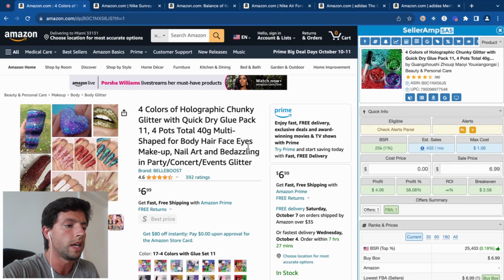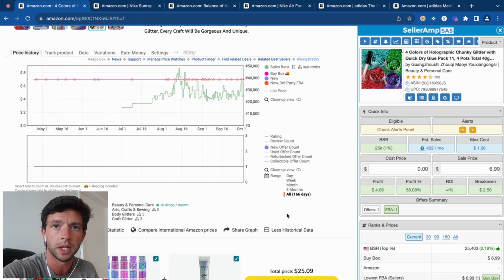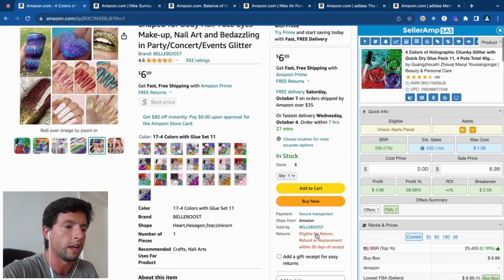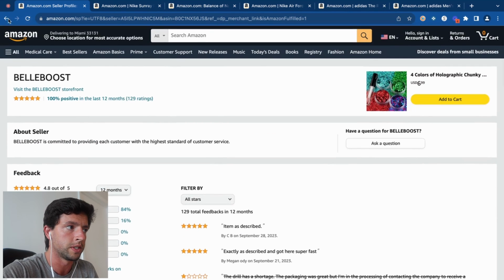The way we do it in this case is by looking at the Keepa chart down here, and seeing if historically it's only ever had one seller, which we can see in this case it has. And then what we want to do is take a look at whether this seller is the brand, or is like a Chinese private label seller, for example. We scroll down and we can see that that is in fact the case, so we're not going to be able to sell this product.